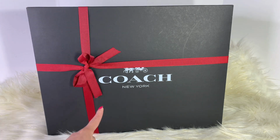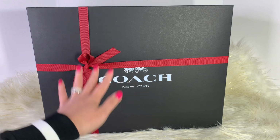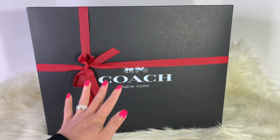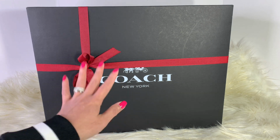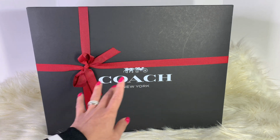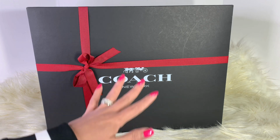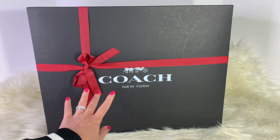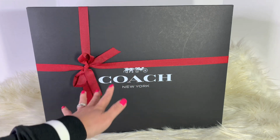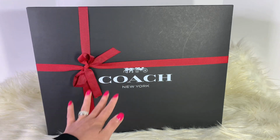But when I looked at it on the website today, I finally saw it, and it is in the men's section. Why? Because I don't normally look at the men's section, but I know there are items there that can be unisex. I think this particular purse that I got is unisex, so anybody could use it, could wear it. And I think this one is perfect. I got it at such a great price.